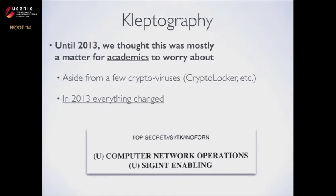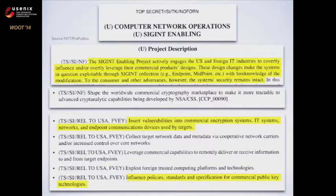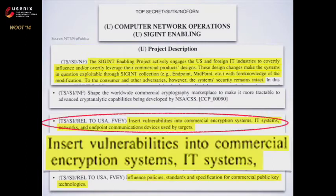The SIGINT Enabling Project actively engages the US and foreign IT industries to covertly influence and/or overtly leverage their commercial products' designs. These design changes make the systems in question exploitable through SIGINT collection, e.g. endpoint, midpoint, etc., with foreknowledge of the modification. To the consumer and other adversaries, however, the system's security remains intact. So that's SIGINT enabling. Now let's get specific about what that means.